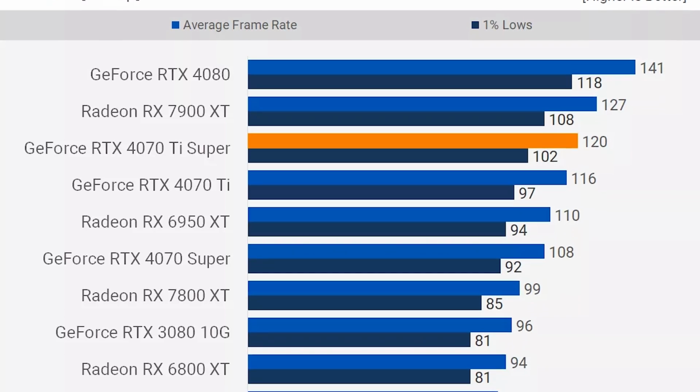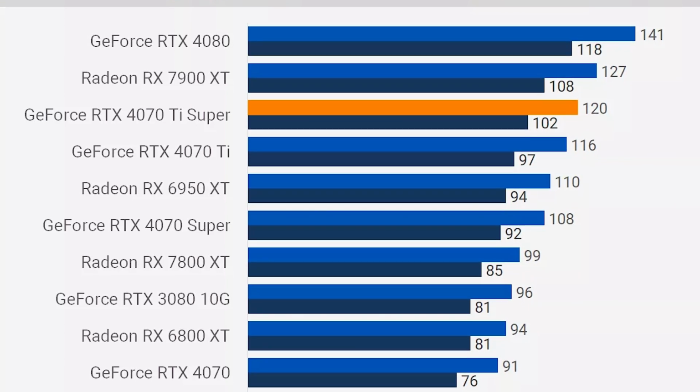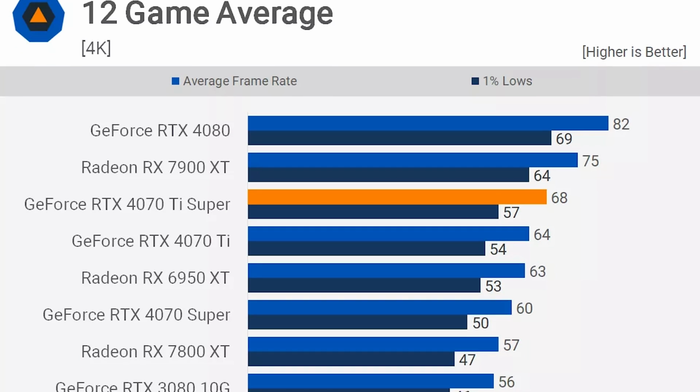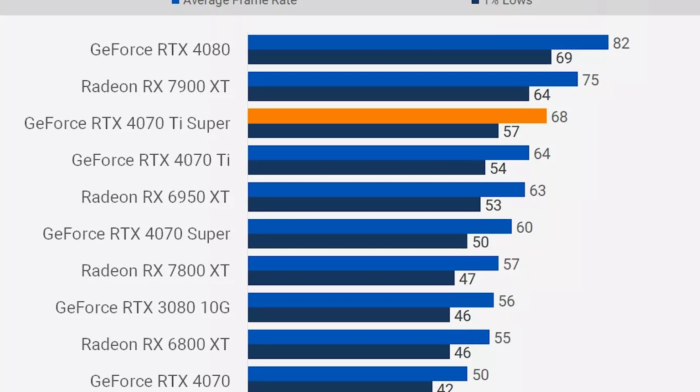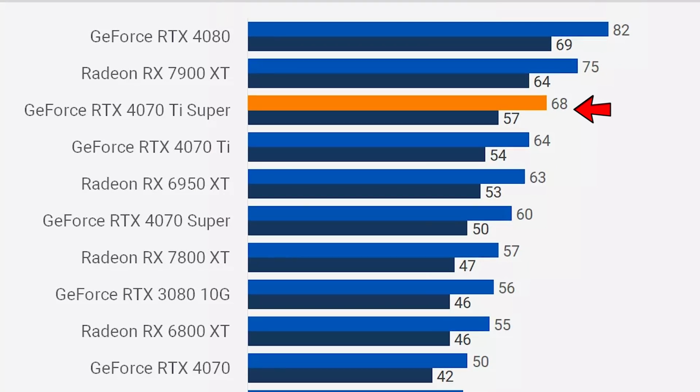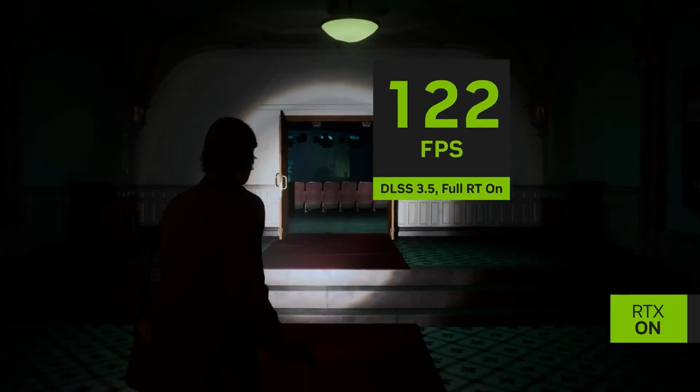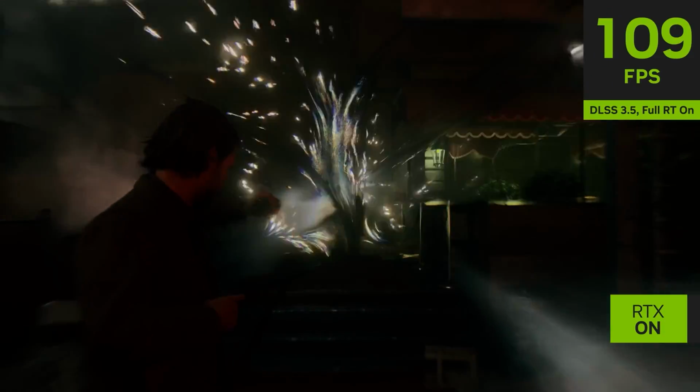In terms of gaming performance, on that same 12 game average I've mentioned before, the 4070 Ti Super was able to average 120 FPS, which is a very high number considering we are talking about high demanding titles. And then at 4K resolution, it was able to average almost 70 FPS, and this is native resolution with no DLSS on, which I do usually recommend you turning on in high demanding titles.